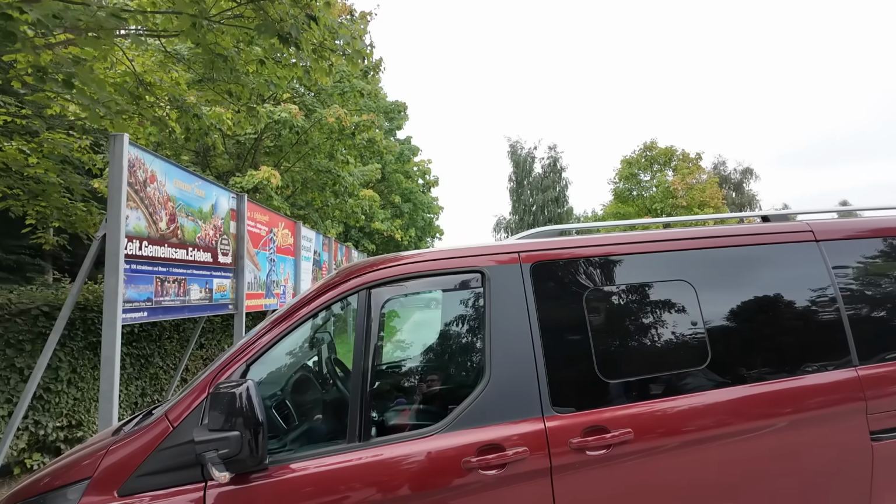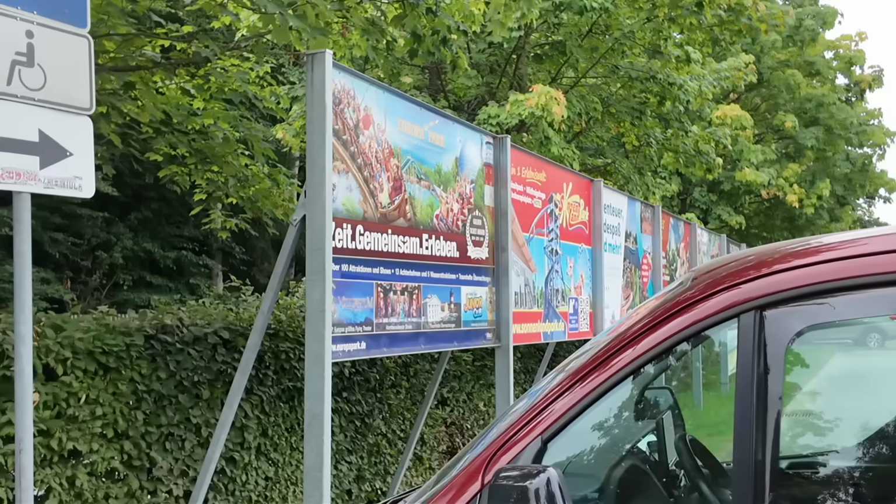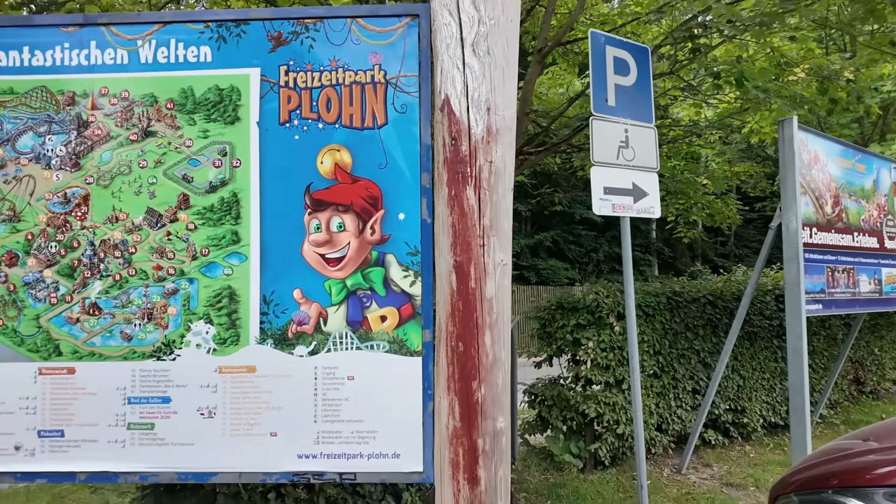What's quite funny is here on the car park, they've actually got an advertisement there for Europa Park. Wow, that's quite surprising, but there you go. Yeah, it's like over 4 hours away from here.